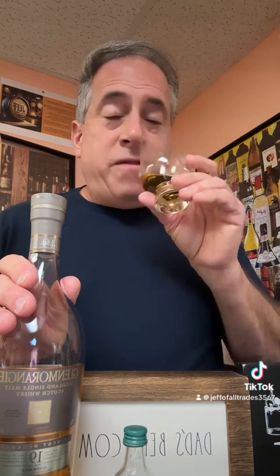Now let's get into this. Very light color. Let's give this a nose. Very fruity and floral. My terms in Scotch are a little primitive. It is a typical Scotch smell to me, but very floral and very fruity. Cheers.